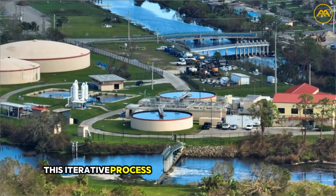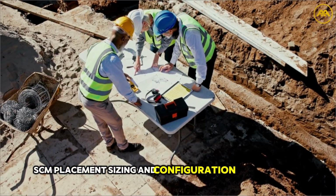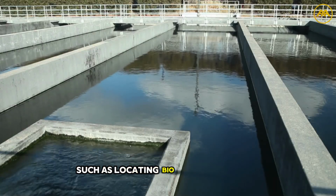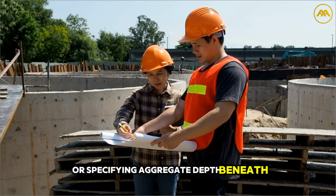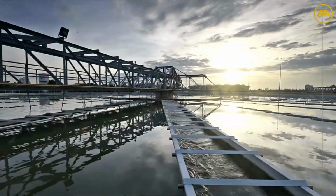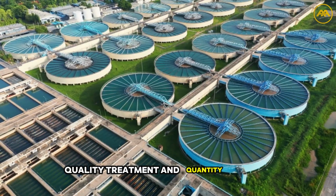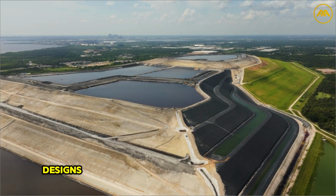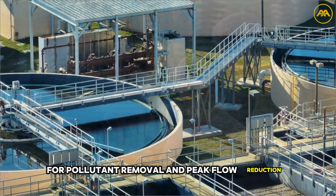This iterative process makes it possible to optimize SCM placement, sizing, and configuration with precision. Simulation results guide decisions such as locating bioretention basins to intercept runoff or specifying aggregate depth beneath permeable pavements to balance infiltration and structural needs. The goal is to exceed regulatory requirements for water quality treatment and quantity control, satisfying mandates like the Clean Water Act. Designs are fine-tuned to meet measurable targets for pollutant removal and peak flow reduction.